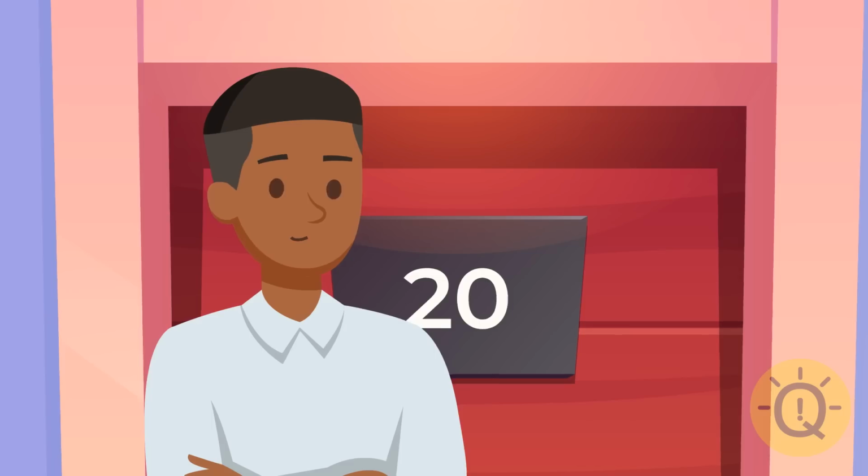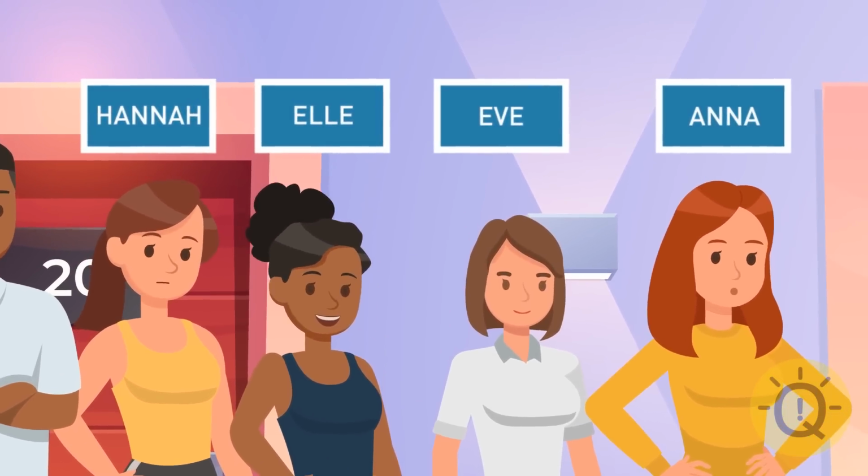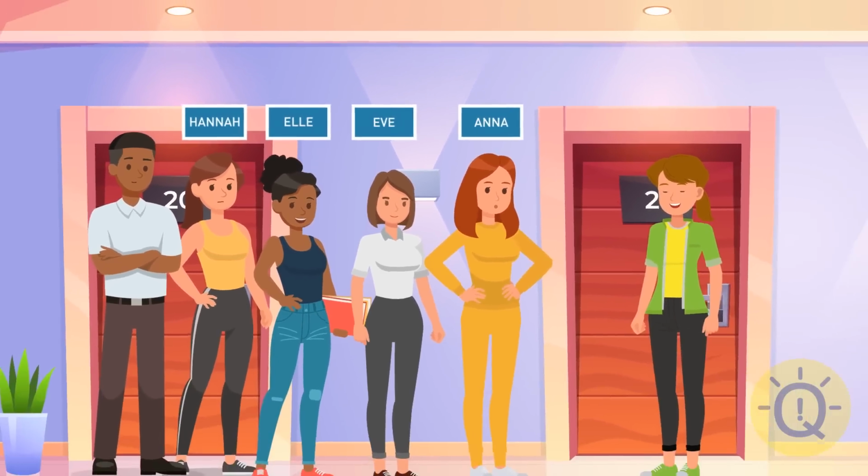Cora meets her neighbor, Mason. He has 4 daughters, Hannah, Elle, Eve, and Anna. What pattern did he use to name them?